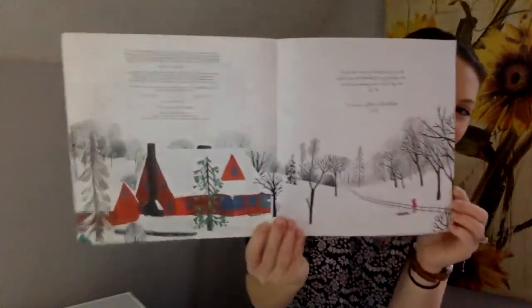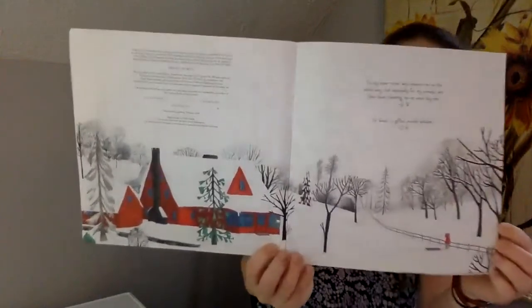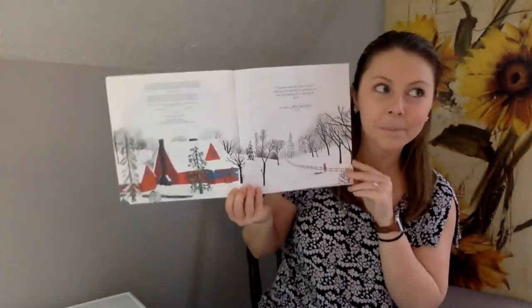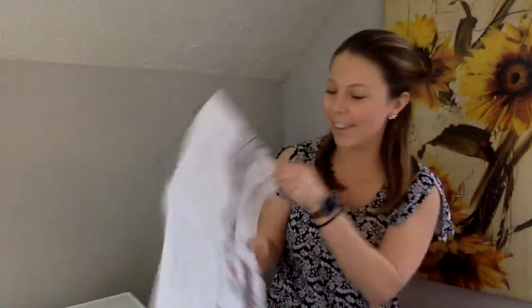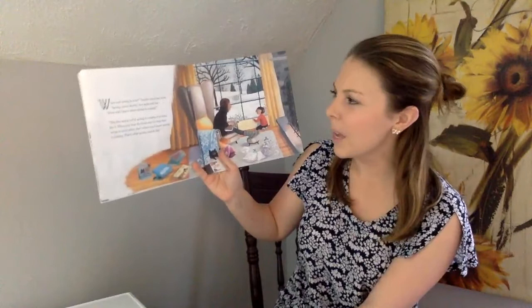So does that picture look like spring? No. What would we call this picture? What season are they in? Winter, definitely. They got all the snow. Let's see what happens. When will spring be here?